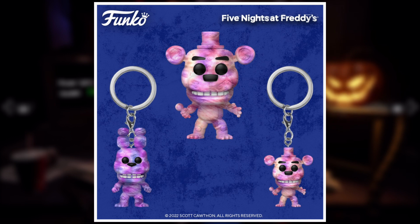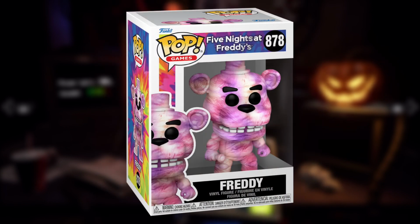I think this one looks so much cooler, and the pose brings a lot more life to him. I just really hope that Funko goes forward with this one. Now, before I move forward, here's a look at the box design. Yeah, it looks very tie-dye-y.